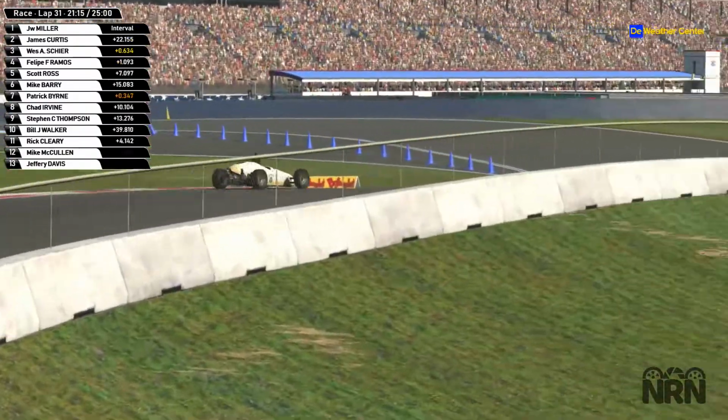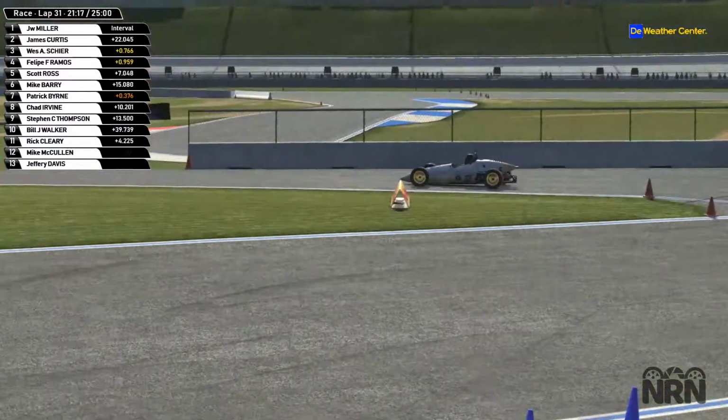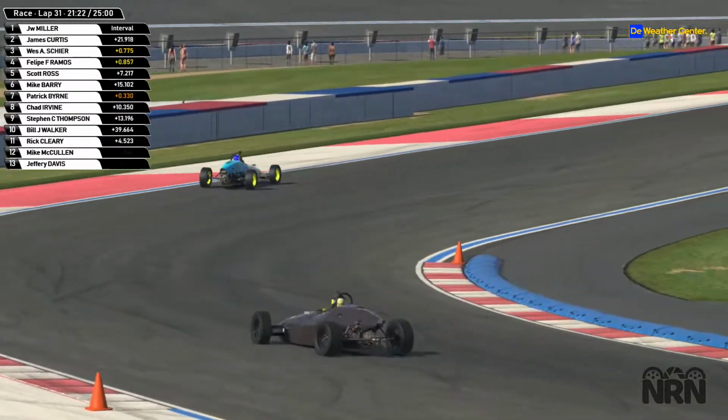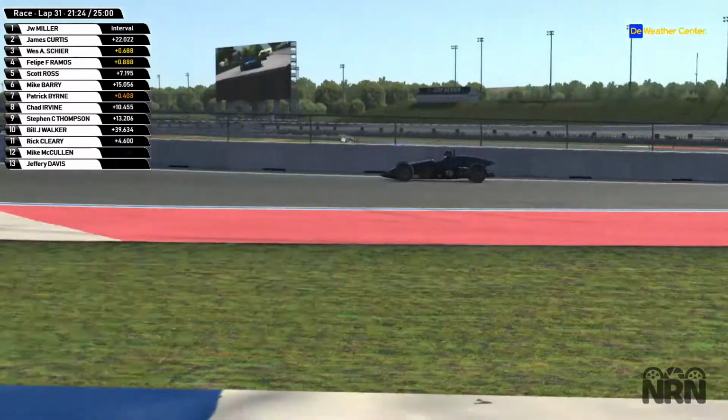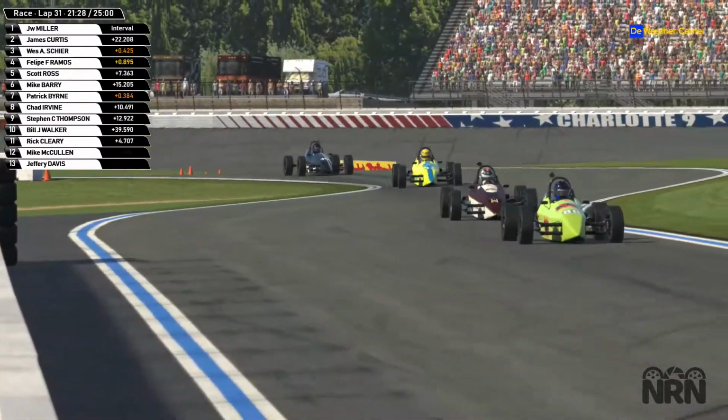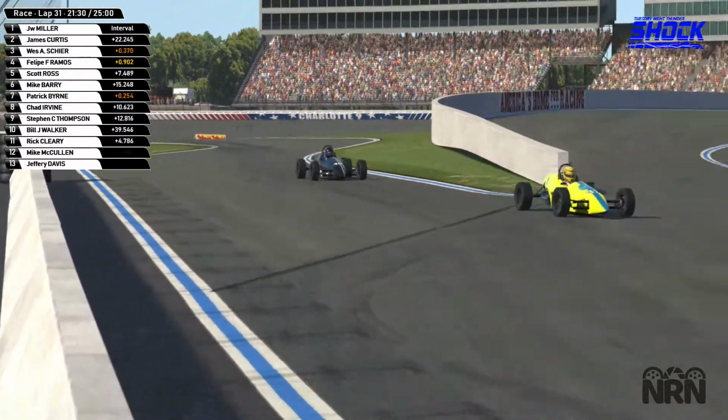Chad Irvine in the Rheingeist, number 11, runs in the 8th position. Stephen C. Thompson down 5 spots from where he started, running in 9th. Bill Walker runs in the 10th position to round out your top 10 here this evening.